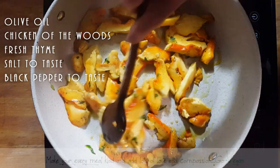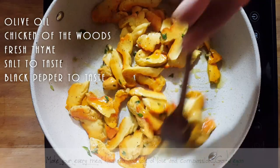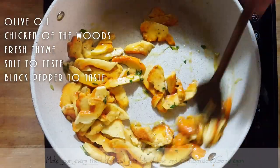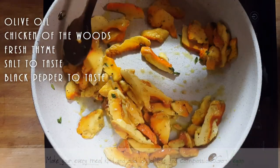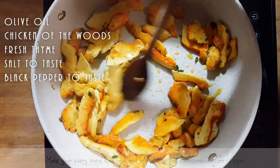But do your homework and go out there and discover what's out there for you to eat. Like, what does this cost, Erica, if you want to buy the chicken of the woods? Number one, you won't find this in any grocery store. The only time you're going to find this type of mushroom is if you buy it from a forager.